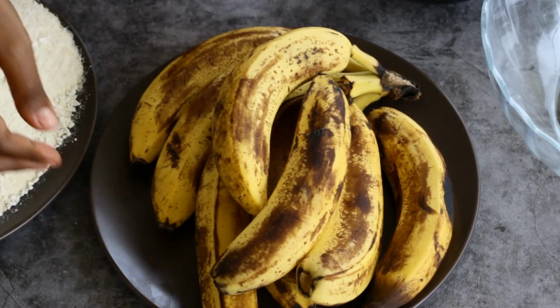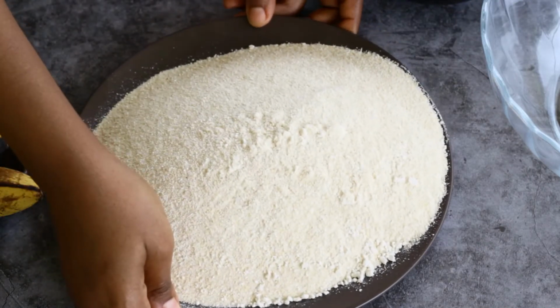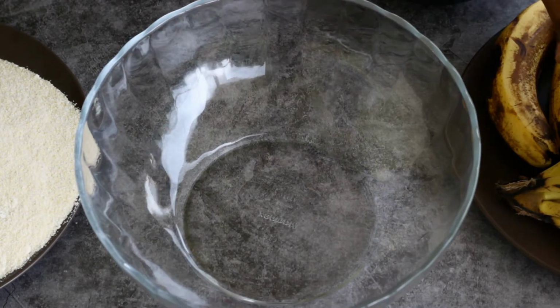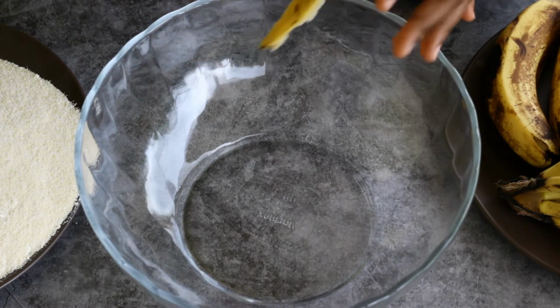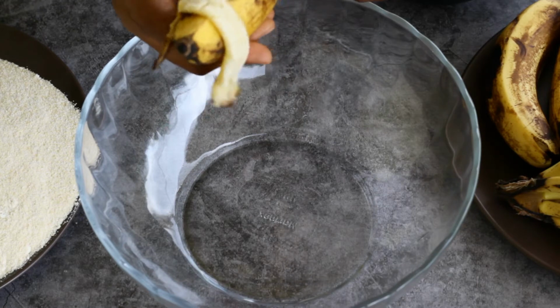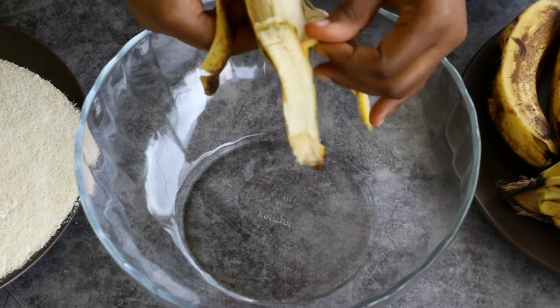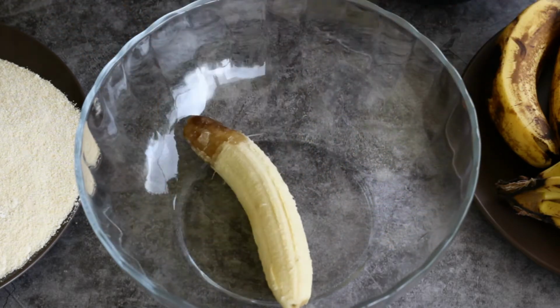Today I'm sharing something I have shared before but with a slight variation. It is Kabalagala, or what we call Ugandan pancakes, and yes, they are different from the Western kind, which consists of flour, milk and eggs. Kabalagala, for those who don't know, is made specifically from ripe bananas and cassava flour, which are made into a flat cake and fried.